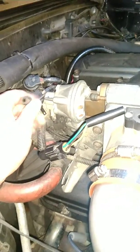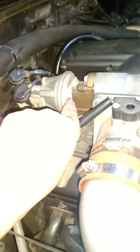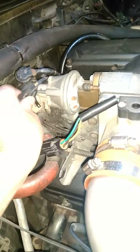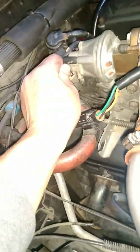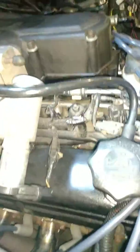Now I did hook up a vacuum line to this and sucked on it, I guess, and saw the inside of it move. This orange flap, it did move. But who knows if it's all deformed in there. It's probably just old. Hell, there's so many parts on this car that are as old as the car is. Heck, I don't even know what this went to.